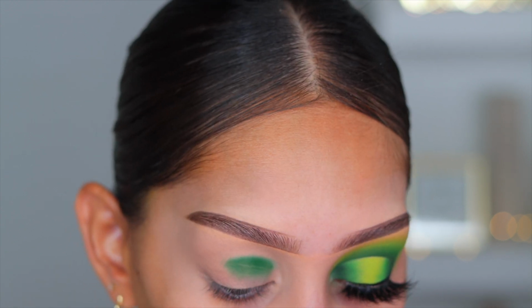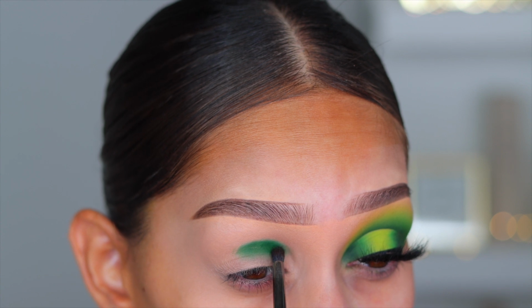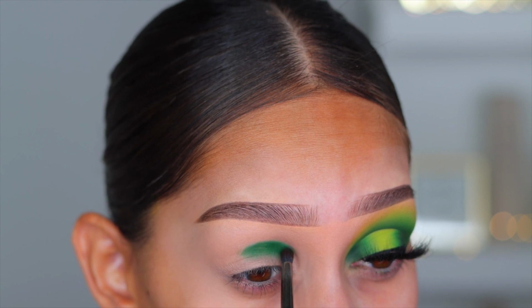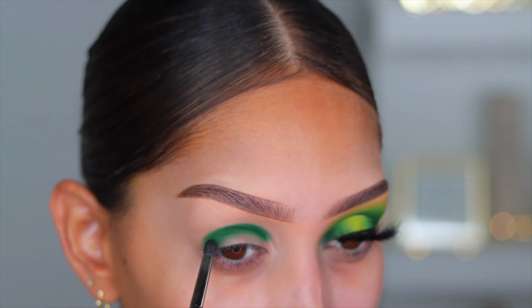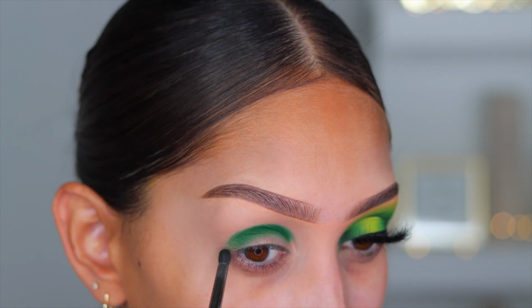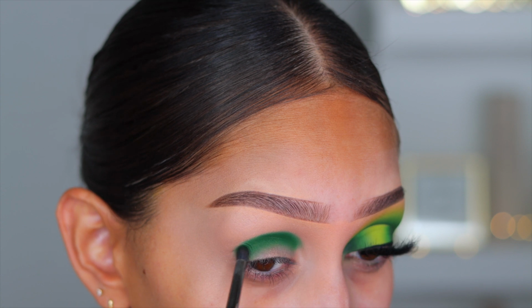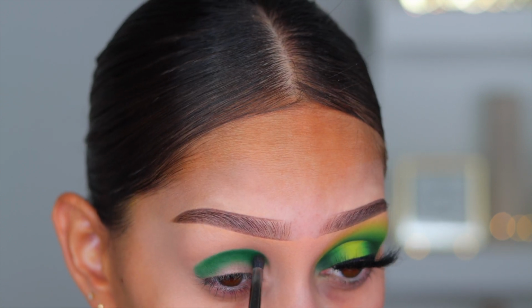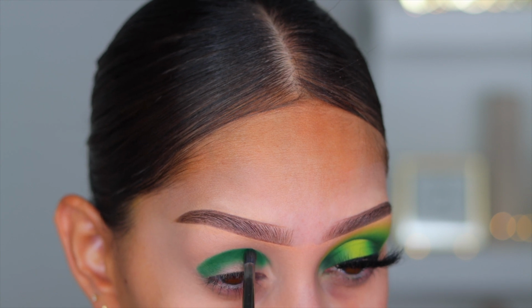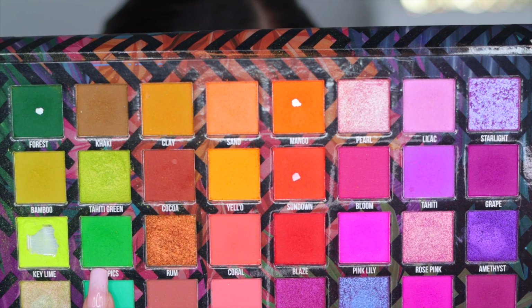Like, I know my makeup artists out there, it's so satisfying when you finally hit pan in an eyeshadow or in anything, because it's like you actually love it. Like, you actually use it that much that you're hitting pan. It's so satisfying. So I'm going in and packing that color into my crease, and I am creating that rounded shape. It's super important, especially when you're doing a halo eye.